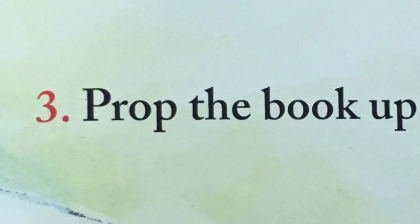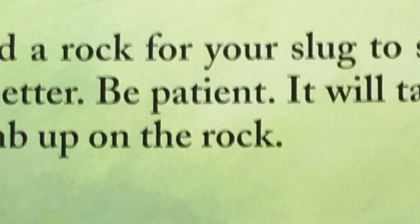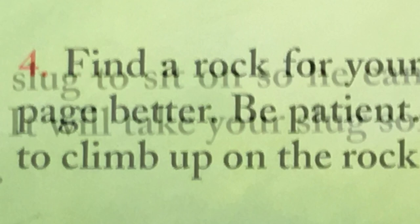3. Prop the book up close to the ground. I can't see! Find a rock for your slug to sit on, so he can see the page better. Be patient. It will take your slug some time to climb up on the rock.